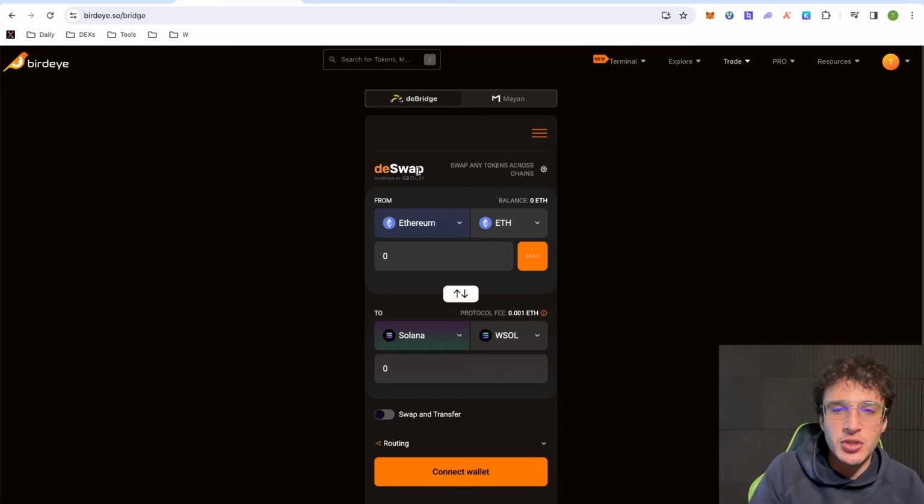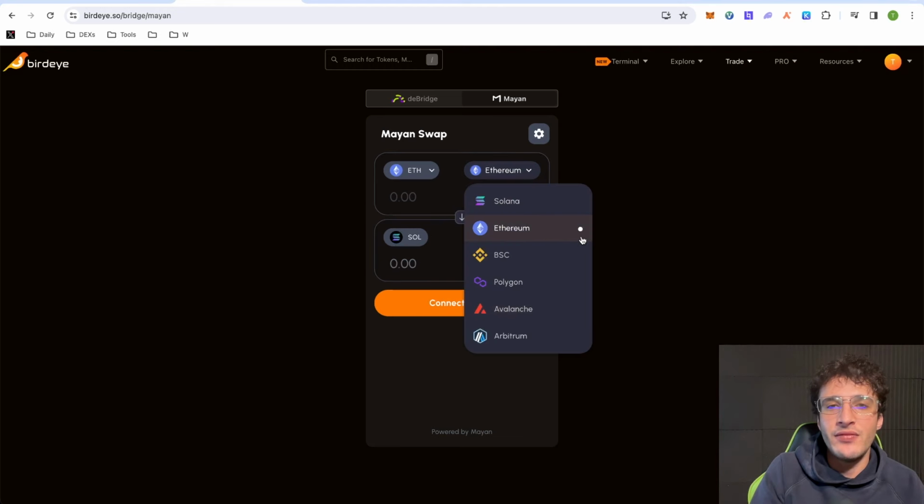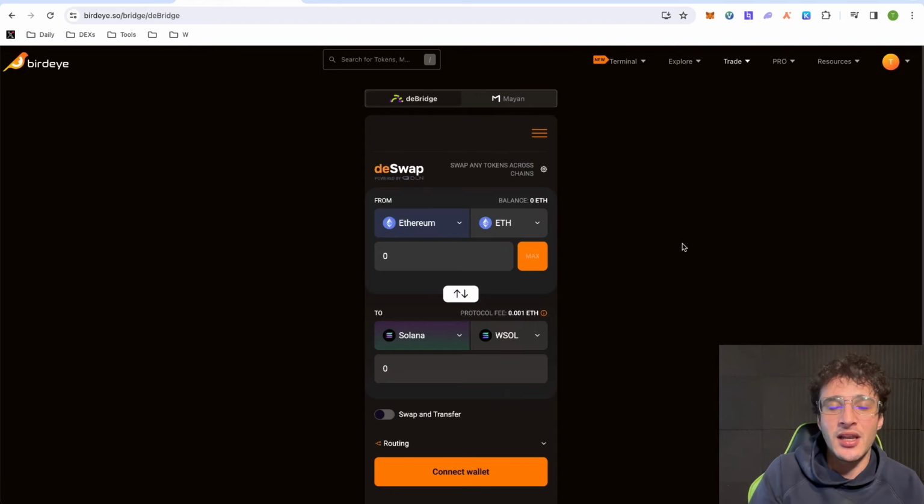Now, it doesn't have to be with DSwap. It can be with Mayan Finance, which we also made an airdrop tutorial on. Either or is completely up to you. These are fantastic, and it allows you to swap from different EVM networks to and from Solana. Now, this to me is absolutely fantastic, as I love both EVM networks and Solana. So it allows us to swap seamlessly without having to use centralized exchanges, which is exactly what we don't want to do.